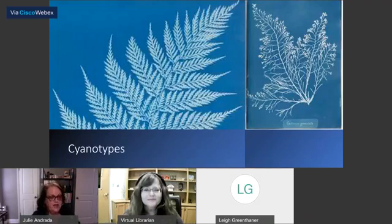Along all this, we kind of have a shift after 1860. There was a development of what's called the wet collodion process. The wet collodion process was developed by Frederick Archer in 1851. The process involved adding soluble iodine to a solution of collodion and coating glass plates with the mixture.